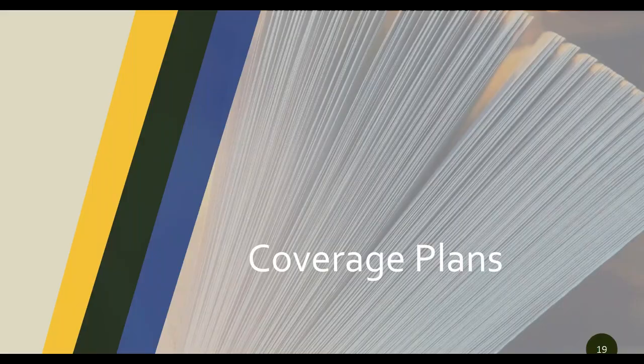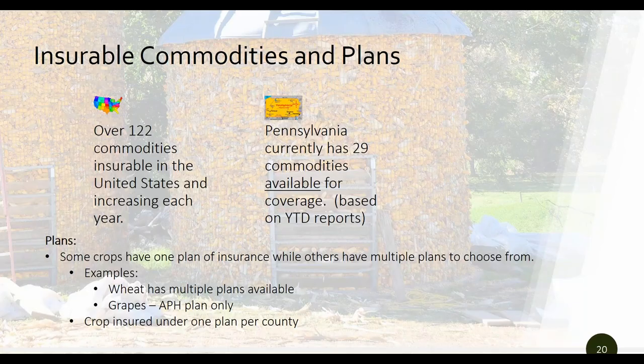So that covers the first part of our webinar. The second section, we're going to go into coverage plans. In this part of the webinar, we're going to cover each plan of insurance and hopefully give you an idea of cost and maybe possible indemnities just based on a few examples that we've made up. So first, let's talk about insurable commodities and plans.